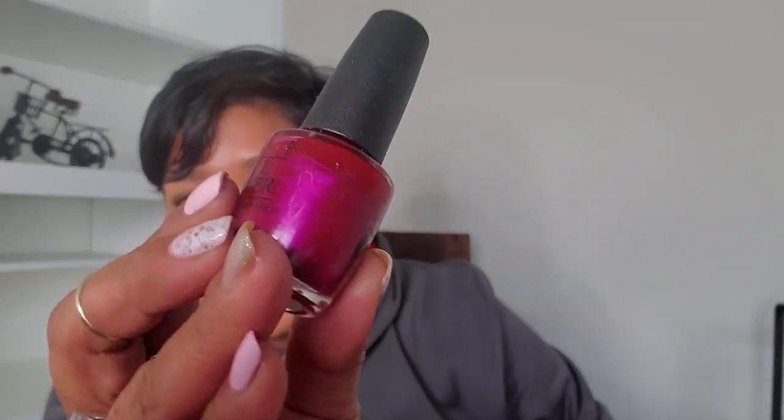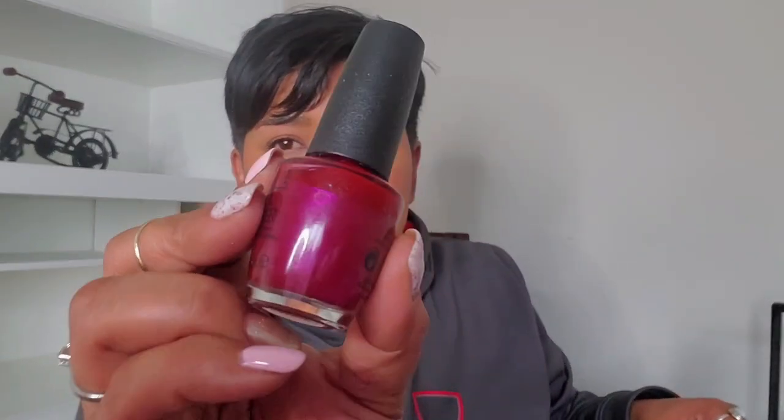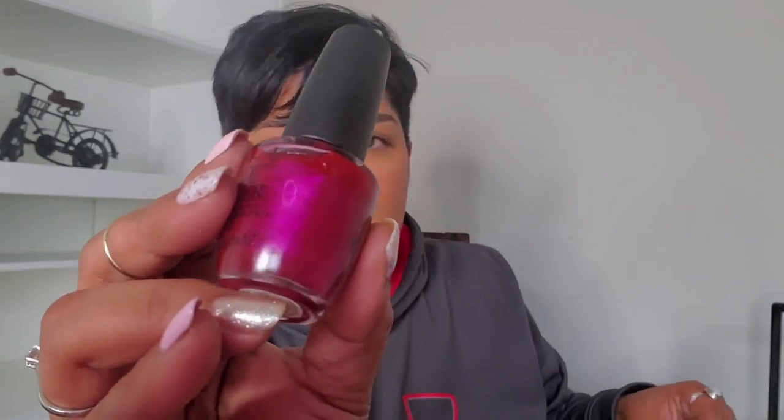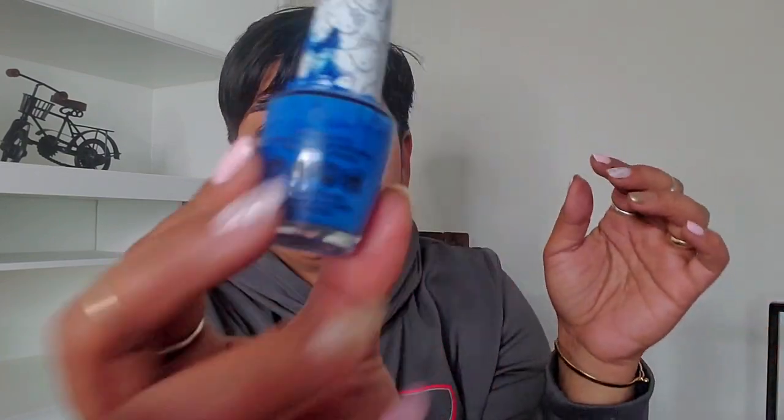So this one's a pink, and then it has a fuchsia little shimmer running through it. But the base of it looks almost like it hints a little brown too. I don't know, can you see that? This one kind of leaked out of the bottle. It's from the Hello Kitty collection, and this one is called My Pal Joey.